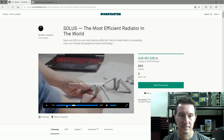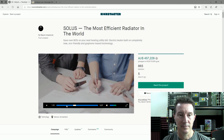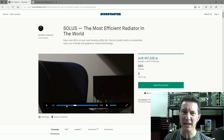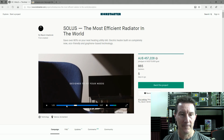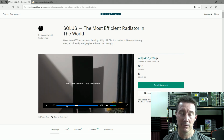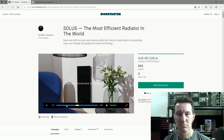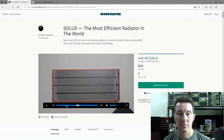We designed Solace from the ground up, not only to reduce your heating costs, but to completely replace expensive and outdated radiators. The Solace system is modular, meaning it adapts to your living circumstance and can even move home with you. Designed to be used freestanding or wall mounted. Tri-layered glass build offers a sleek and reflective black finish.